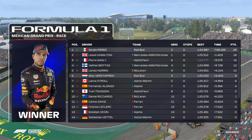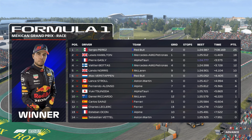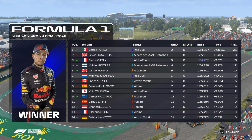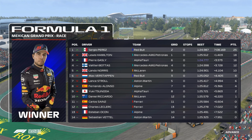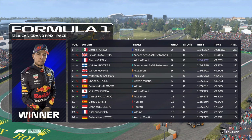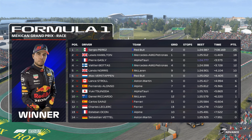Sergio Pérez is now our points leader in the Drivers' Championship, thanks to his performance today. After an incredible day of racing, who was your driver of the day, Ant? I'll probably go for Pierre Gasly. The team did a good job with the strategy to put him in amongst the pack, but it's the driver's job to capitalise on those opportunities, and he did so with a lot of skill.